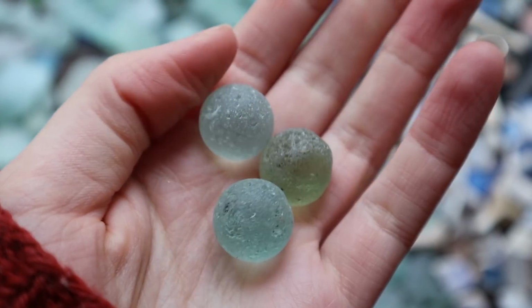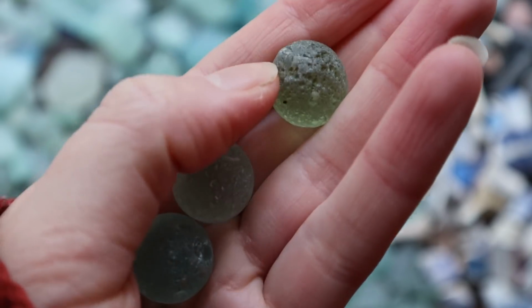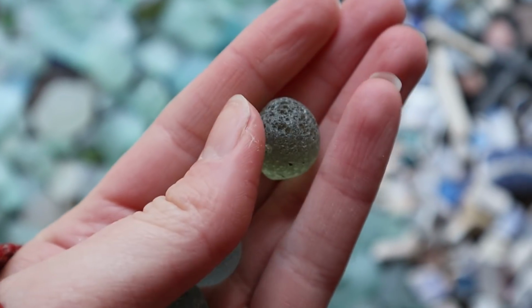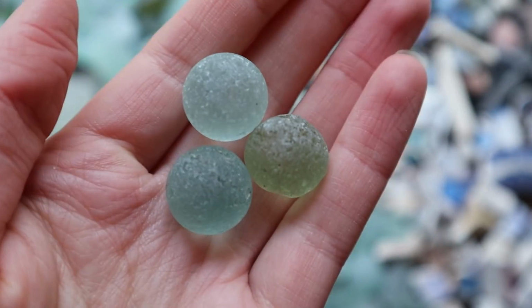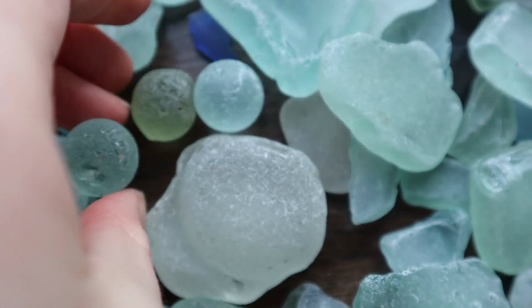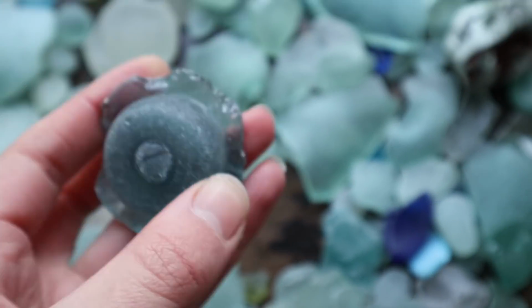We found three little cod marbles here. One of them's a little bit melted up. So maybe it was in a fire or something, burnt in a rubbish dump. But three beautiful little marbles that we can make jewellery out of in the future. And some really beautiful chunky bits of glass.